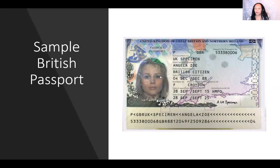This is not a real lady's passport. I got it from a website when they were talking about the new British passport, and I had to look very carefully to make sure I wasn't pulling up a real person's passport. The one thing I wanted to bring to your attention is the person's name and then the passport number. This is the country. Great, this person's a British citizen. Here's what I want to point out to you.